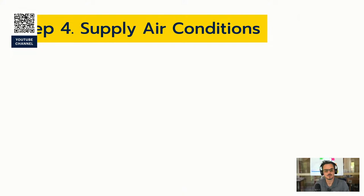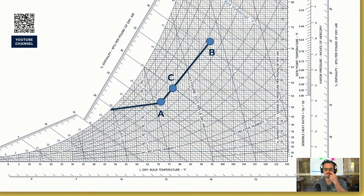Okay. So now we're going to calculate the supply air conditions. This is step four. The way we do this is point C is where we're entering the cooling coil. Some psychrometric charts have what are called cooling coil curves, which basically look like a series of curves like the one I just drew here. Now, you can just take your straight edge and draw a straight line from here to here, which will get you there. I like to draw the curve in personally, especially when I'm teaching this, because it reminds me of what actually happens in a cooling coil.